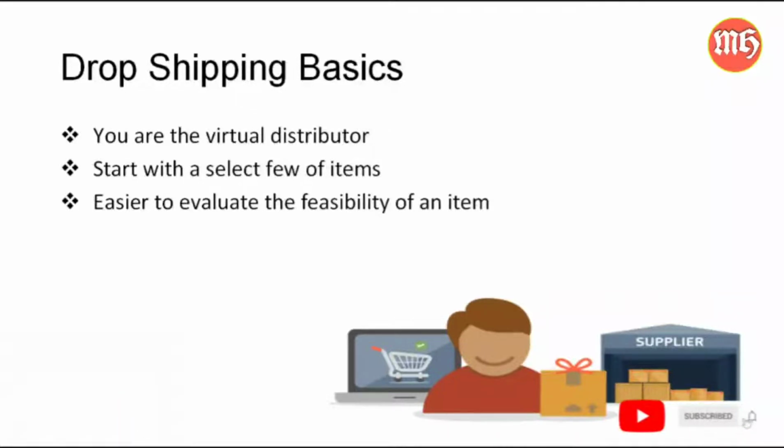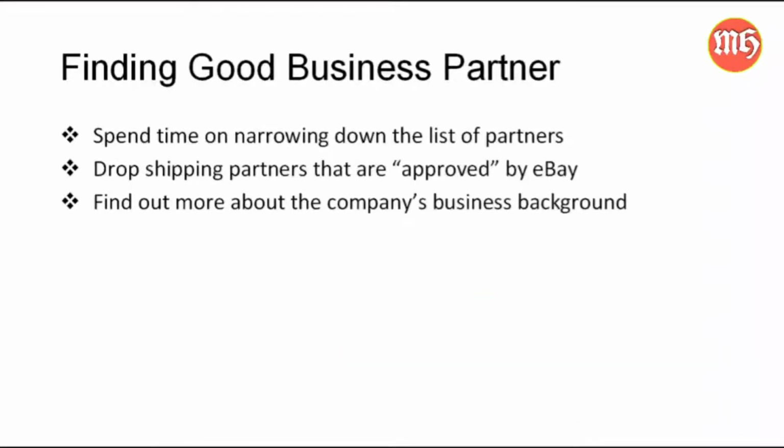To kick things off, you should start with a select few items that you have carefully chosen so that you won't find yourself in an overwhelming position with auction fees before you even actually start selling anything. Furthermore, it's easier for you to evaluate the feasibility of each item on a small scale before you start expanding towards other products. When it comes to choosing your dropshipping partner to work with, spend more time in narrowing down to the list of best partners with the best possible deal.